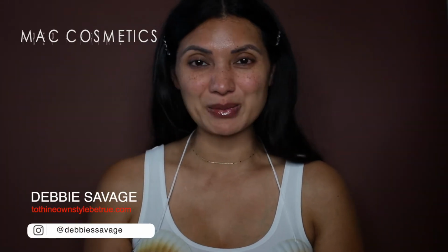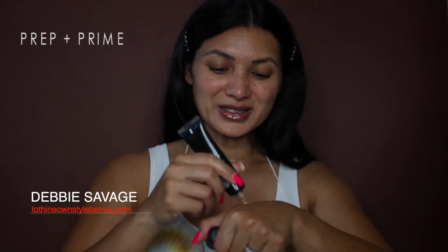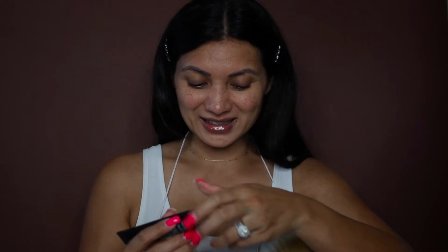First, I'm going to prime my face and use a product from MAC to prep and prime. I'm going to dab a little bit on the top of my hand and use my favorite brush from Rare Beauty.